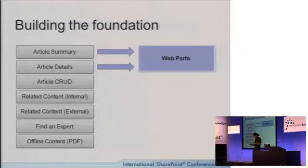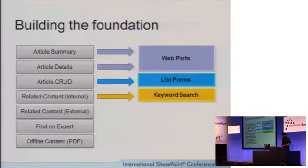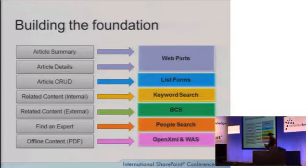So this is how we mapped these together. The article summary and article details became web parts. The article CRUD, we decided to use the built-in list forms for these. Related content is keyword search, external is BCS, Find an Expert is people search, and the offline content is OpenXML and Word automation services. Okay? So these are the various pieces and components that we're going to be building for the next 3 days to make all this go together.